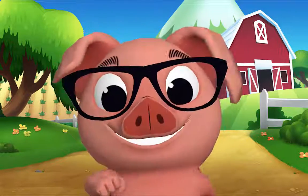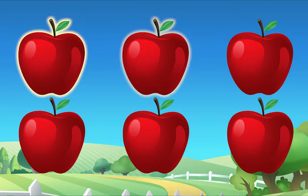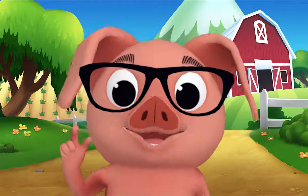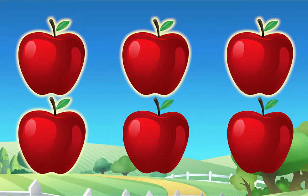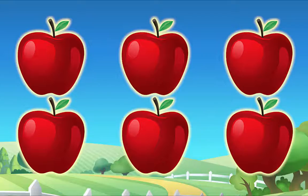Let's count together. 6. There are 6 apples. 1, 2, 3, 4. 5, 6. Now count them with me. 1, 2, 3, 4, 5, 6. How many apples in all? 6. Yeah! Come on, Wigglebugs, snack time!